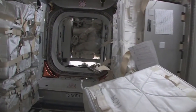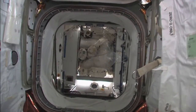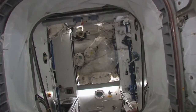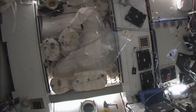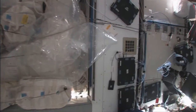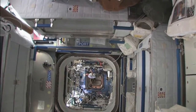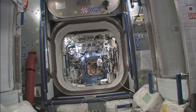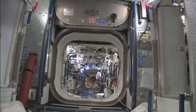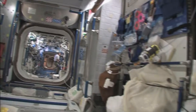Now we're going to turn you around. Take a look back. We'll head out of the MPLM now. Now we'll hang a right turn, but what we have to do is orient ourselves to down in the space station, which is this way. So that's the direction we were initially facing when we came into the space station, but we're not going to go that way yet because there's a couple other things to look at here. And the first one is this way.